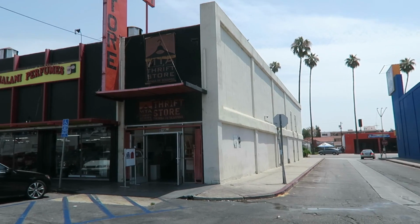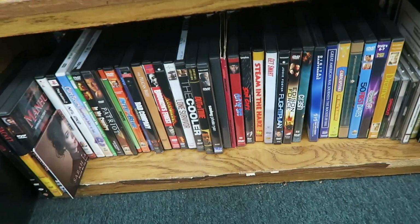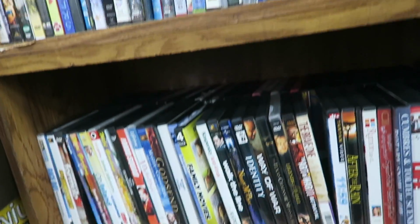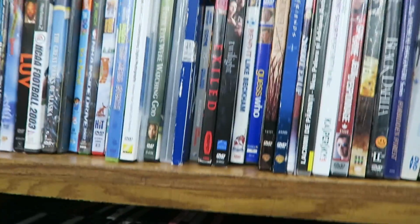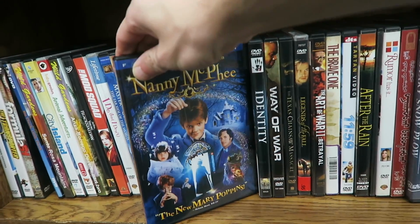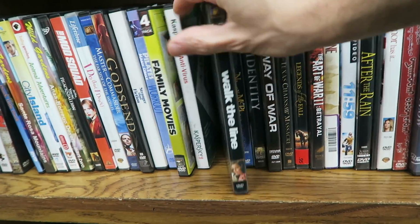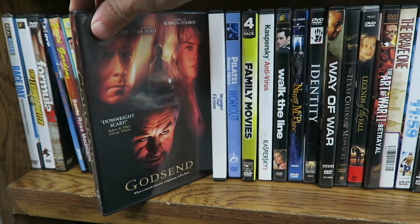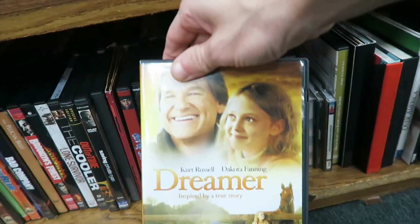All right, everyone, over at my next destination of the day, the MTA thrift store. I don't think I've ever been in this one, so hopefully they have movies. Well, guys, it does look like they have some DVDs right here. Not a whole lot, just one little bookcase full of them. But I'm gonna search through here, see if I can find anything cool. From first glance, it's just a lot of generic titles that you see at all these other thrift stores. But we'll see if we can find something cool or weird in here.